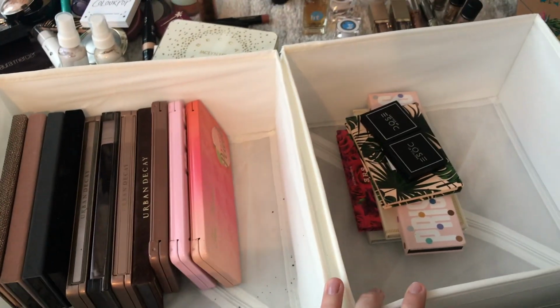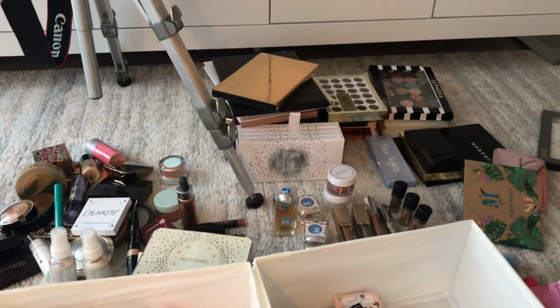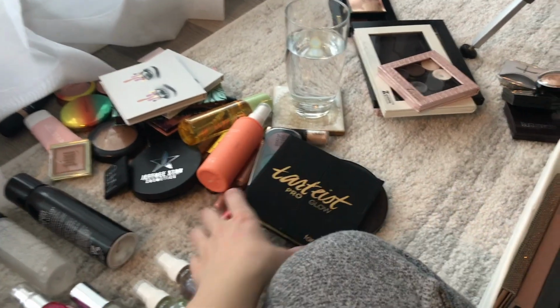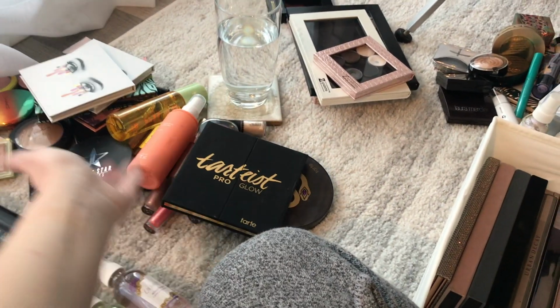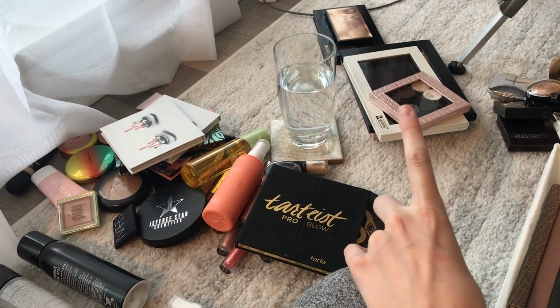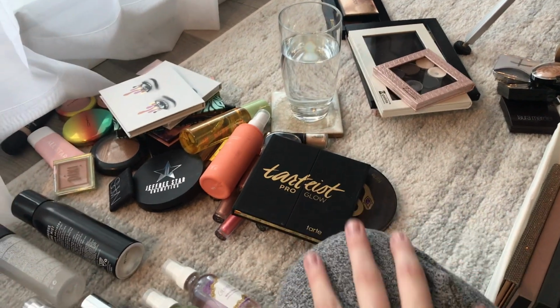Okay, so that's it for the palettes. I've kind of organized it all, like my eyeshadow palettes, all that there. I'm getting rid of a couple items that I really just don't use. And a lot of those I'm going to take out of the Z palettes and then actually just throw in the garbage because I don't use any of those shades anymore.